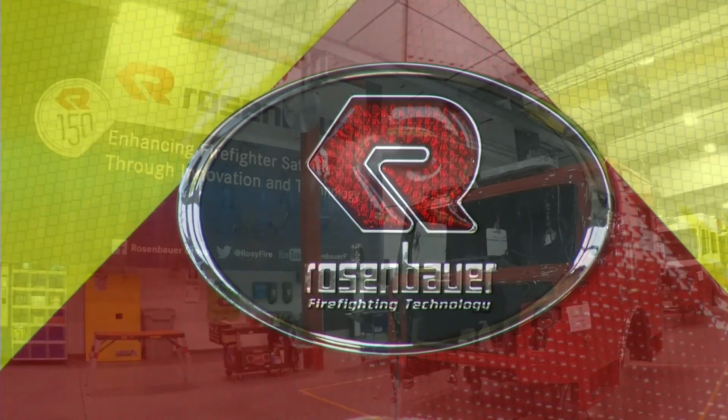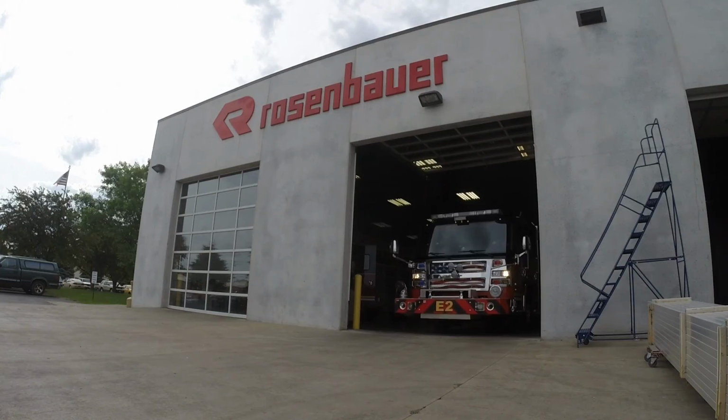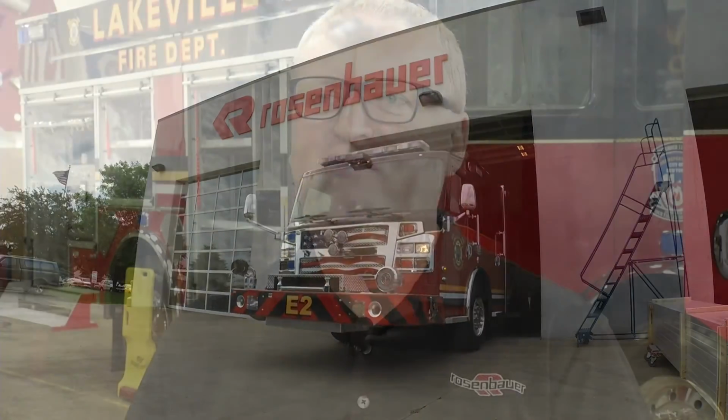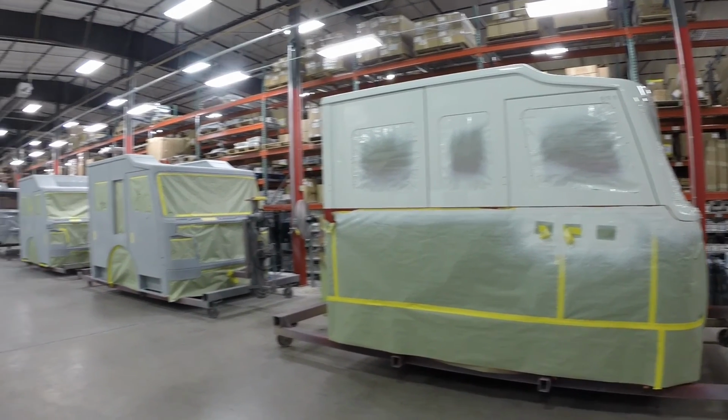Recently, we took a drive up to the Rosenbauer factory in the city of Wyoming to give you an up-close look at how they build fire trucks right here in Minnesota. Well, Rosenbauer is a custom fire truck manufacturer. We've been in business uninterrupted since 1929, and we custom build fire trucks right from the ground up. Everything is made right here in Wyoming, Minnesota.